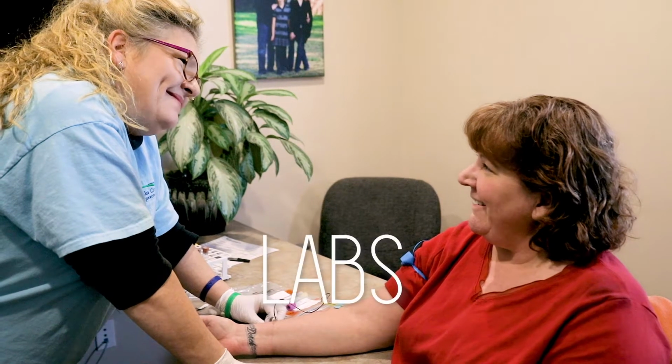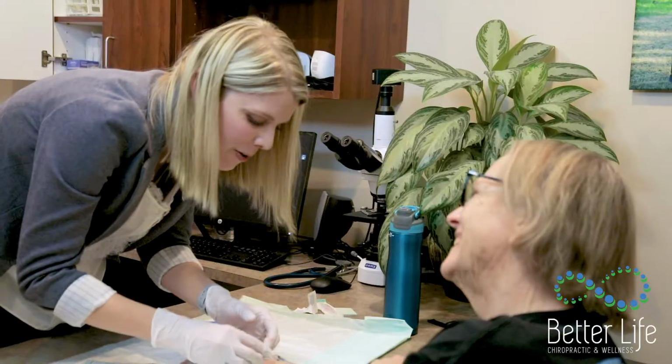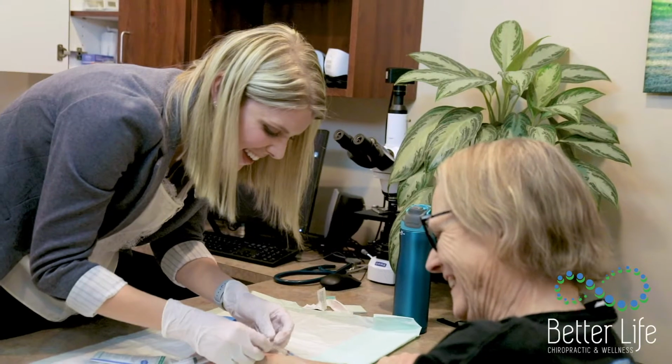Labs are something that we'll often order at the beginning of the care. If they've had recent lab work, we can order that somewhere else, but it doesn't always have everything that we want taken. It doesn't have everything we need to see. So there are a lot of times that we will add additional lab tests. It's something that takes a couple of days to get back. It's just your standard vein poke, pull out a little bit of blood, we send it off to the lab, it takes a couple of days, and we'll sit down and go over everything.